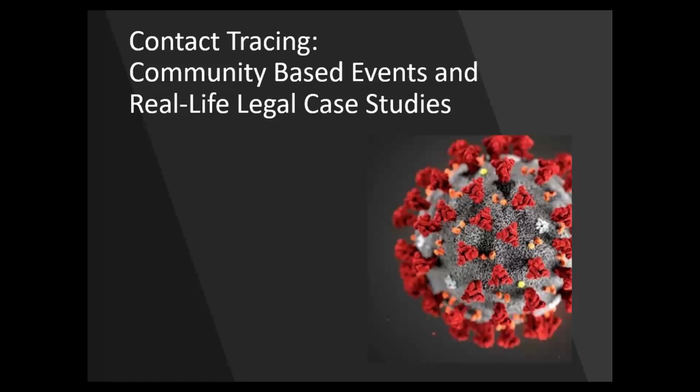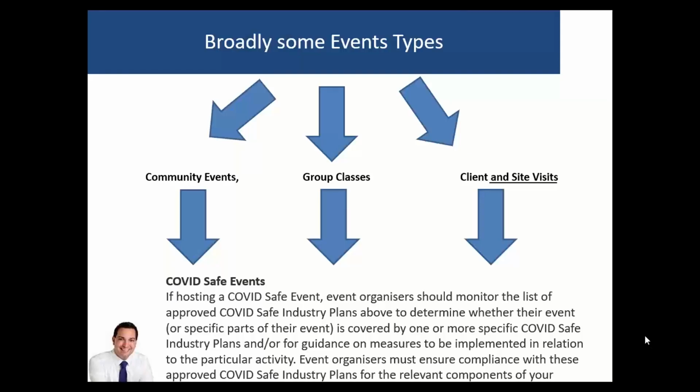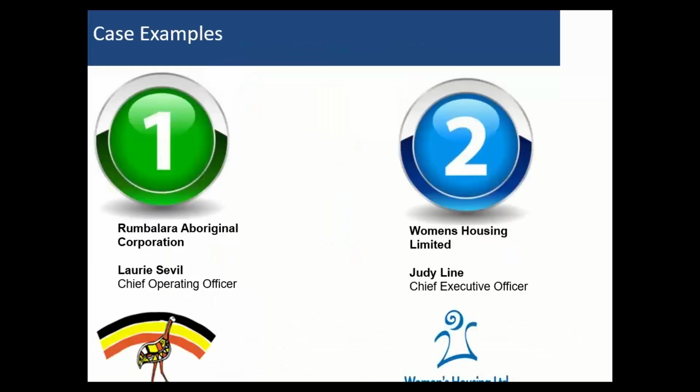The best way to show you how QR codes work and contact tracing is to show you essentially how these work in real life. Now, when we look at services that you deliver, we are seeing there are a number of events that not-for-profits and charities run. These include community events, group classes, as well as what I'll call client and site visits. There are a range of different industry plans and COVIDSafe plans that you may already have seen out there, and I will step you through this.